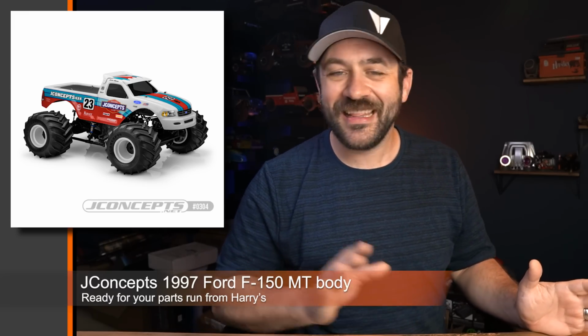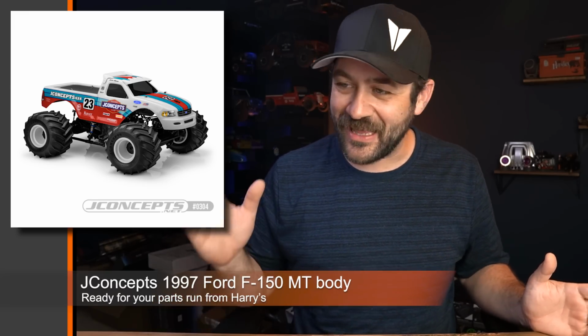Then JConcepts released a new 1997 Ford F-150 body. This is mainly intended for the monster truck crowd, but a lot of bodies were intended for monster trucks and they made their way onto crawlers. I'm just picturing some red F-150 Lightnings with a bunch of scale boxes in the back. Some opportunities to be had. Or if you're just a monster truck fan and you want the Ford F-150 from 1997, not the best years of the F-150.